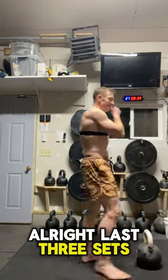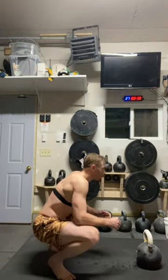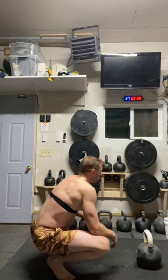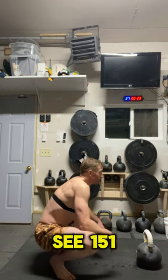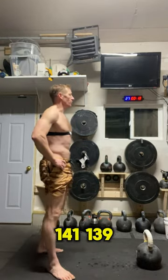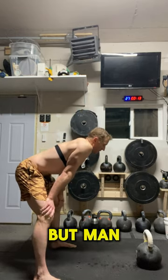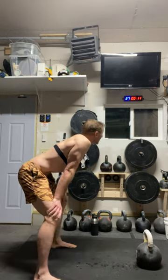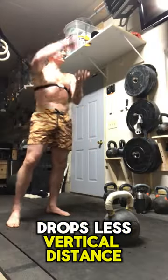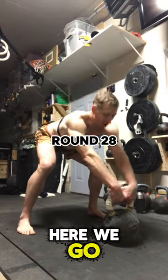All right, last three sets. 151, 141, 139. I've said it before, but man, the body likes the blood pool, doesn't it? You get into that squat, all that blood just drops. Less vertical distance, that heart has to work less. It loves that. Here we go.